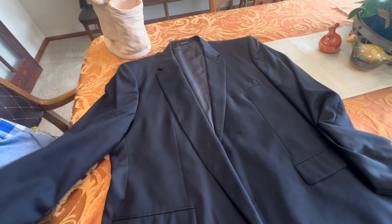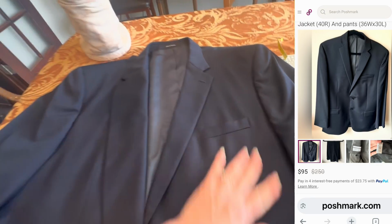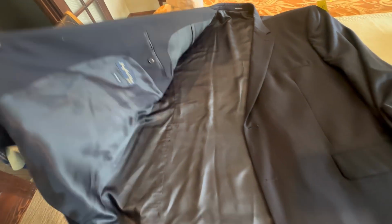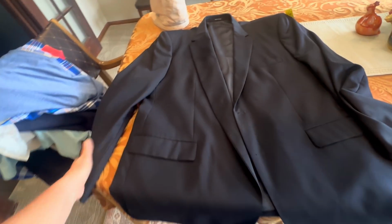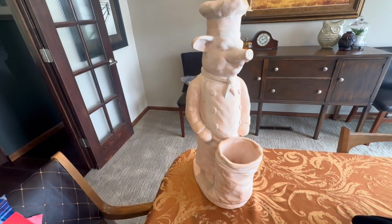And this jacket. Since it was a yellow tag, it was $6.29. And I really hope it fits him because it's a really high quality, nice jacket that looks like it's never been worn. And then I got this thing, this pig.